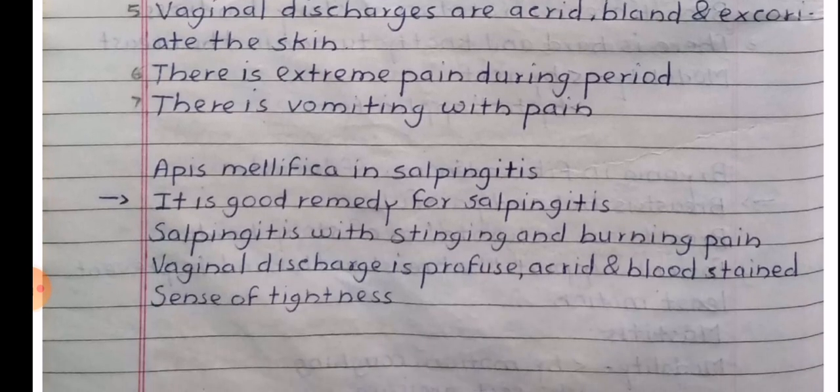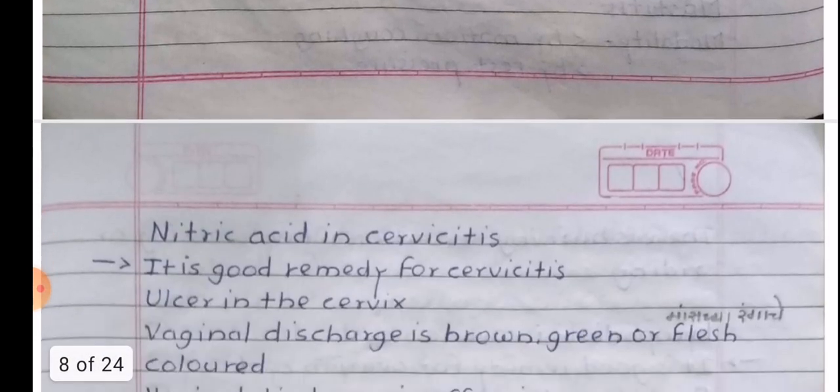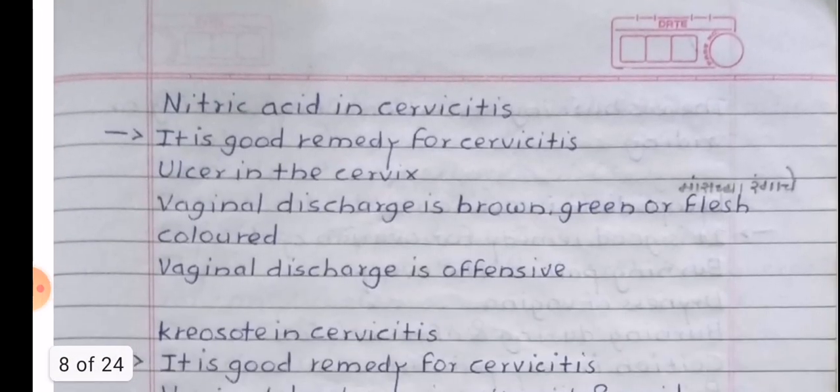Apis mellifica in salpingitis. It is a good remedy for salpingitis. Salpingitis with stinging and burning pain. Vaginal discharge is profuse, acrid and blood stained. Sense of tightness.